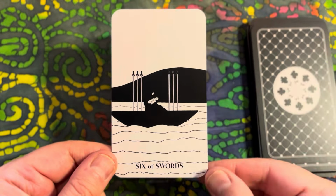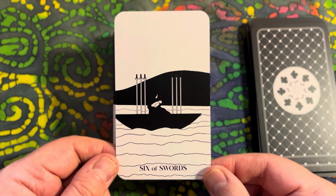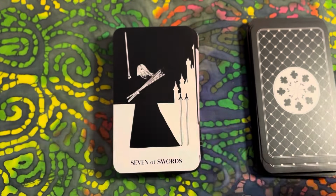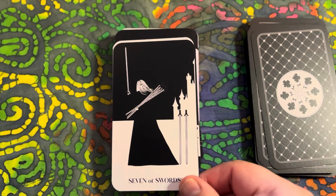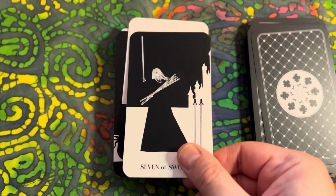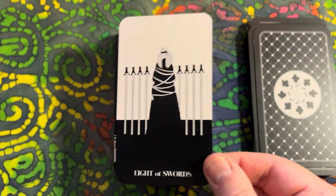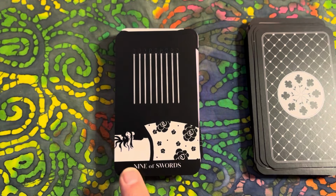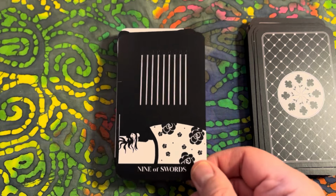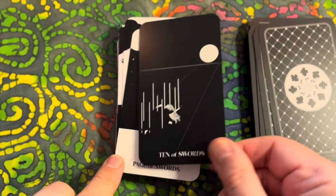Six of Swords. See, really simple imagery. She's there in the boat holding a baby, crossing the river. Seven. Eight. We have nine. I love this bedspread. The bed looks giant. Ten is quite a powerful card. It's nearly all black.